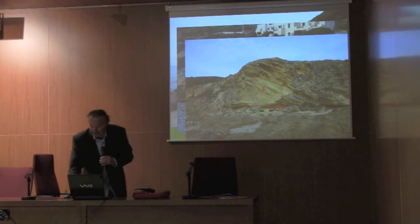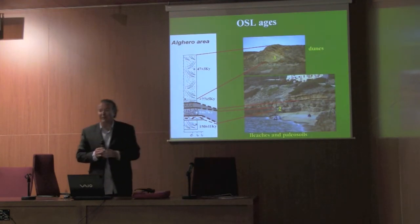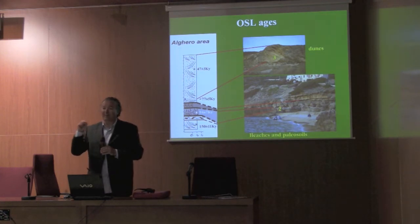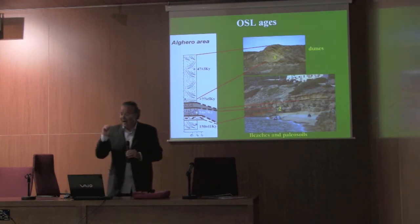So what we have done here, we have done OSL ages. I have no idea, but I guess that you have no idea about OSL. O means optical, S stimulating, L luminescence. So we use quartz grains to date the rocks. Nice, eh? And how do we do it?